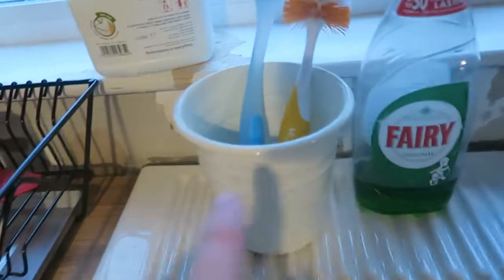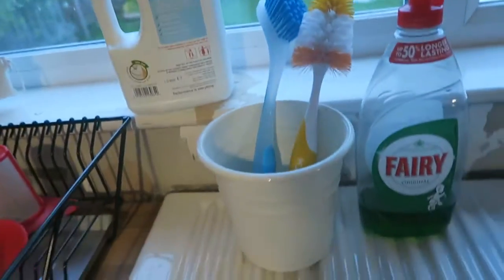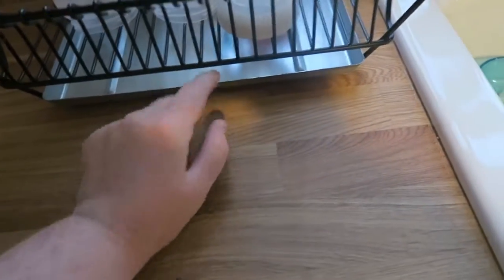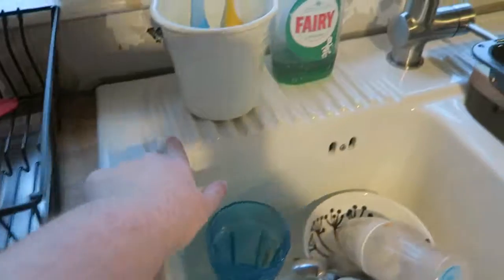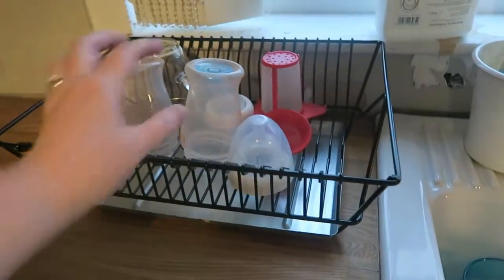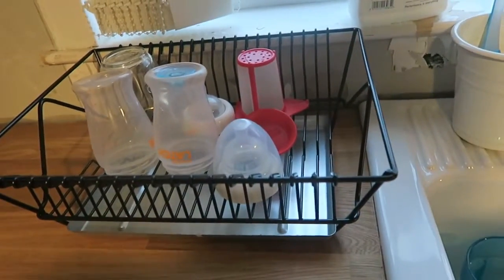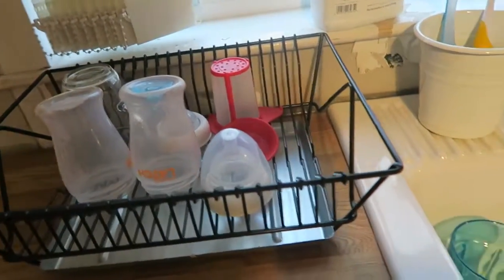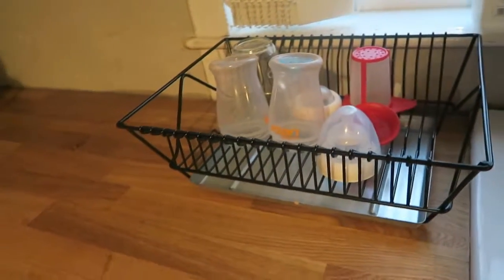Then we got this little bucket to put these. And we wanted a small drainer thing with a tray at the bottom because we have that draining thing, but because of our baby bottles not coming out of the dishwasher dry, we always need something to make them dry a bit more after the dishwashing, so this can go there or for the things we are hand washing.